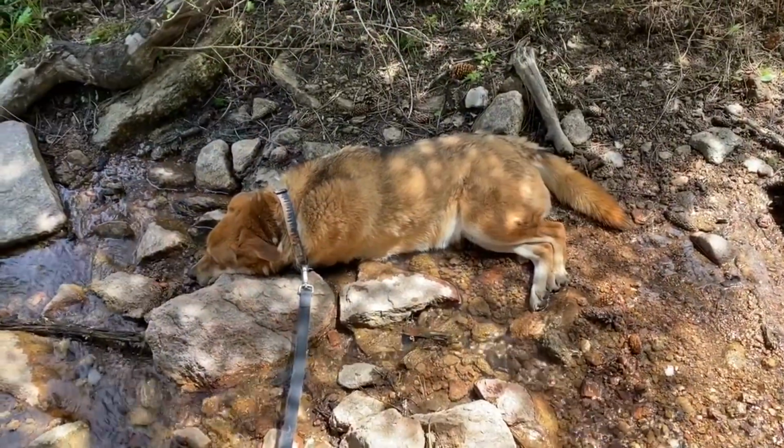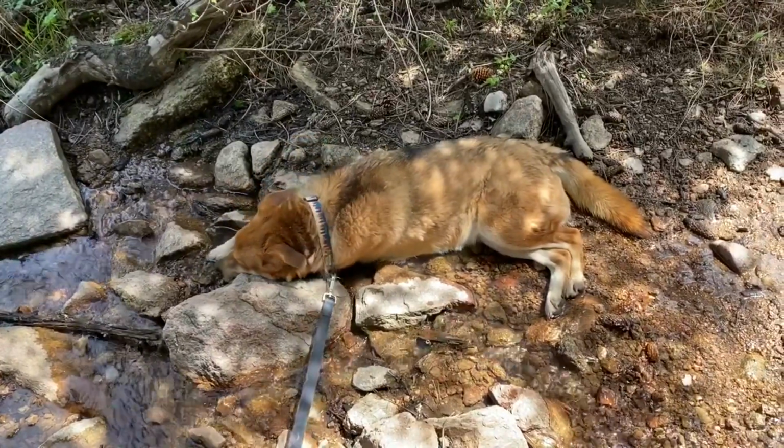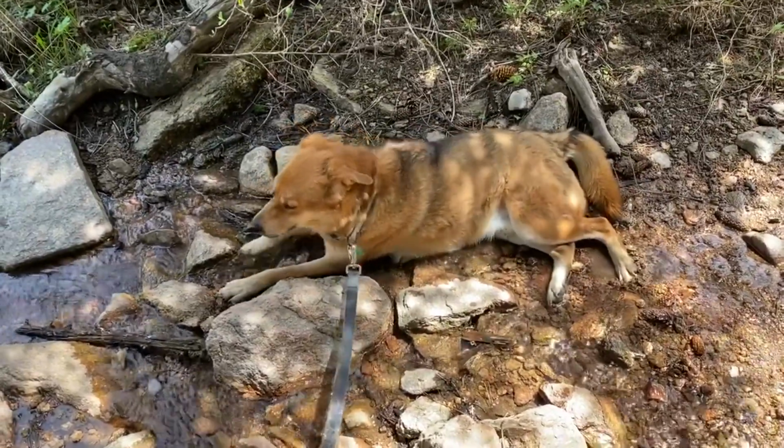He was glad just to find some water and relax and cool off. He was really hot and tired and just lay in that water for a while.